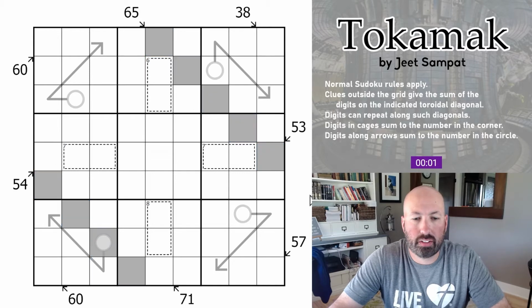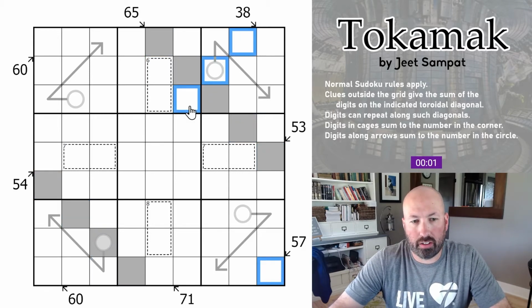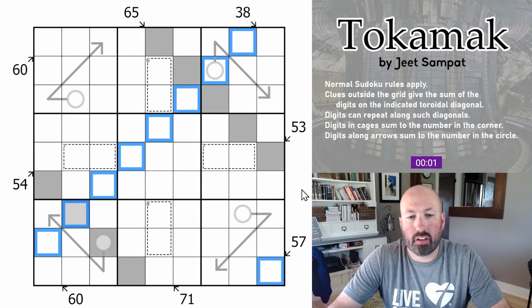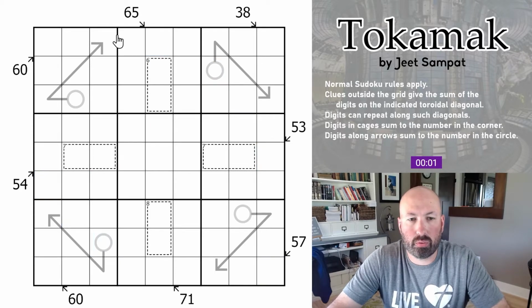And likewise, here, let's color that. We have this 57. It's one cell, and then you come in here and it continues all the way around like that, and then it would wrap back around to itself. So that's where the torus comes in, kind of like the Tokamak device. So that's going to be interesting. That's where I think it's going to be a little difficult, but we'll see.